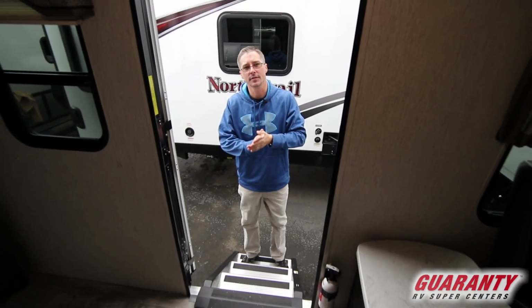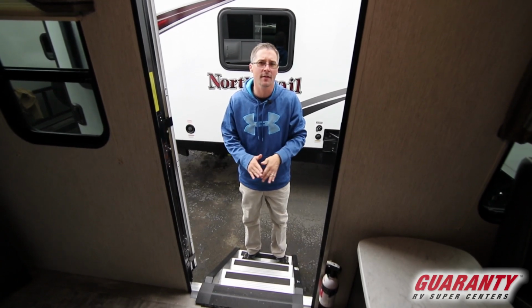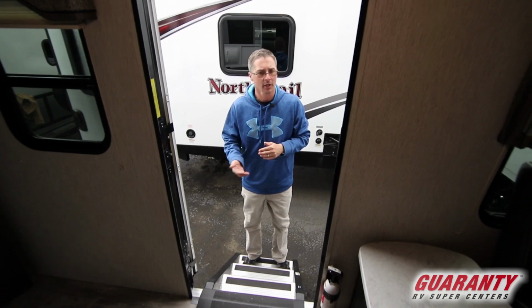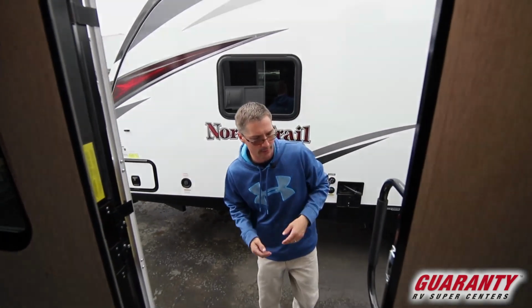I love these new steps. They are super stable. Everybody comments on them. They just love how they function. Come on outside and I'll show you how they go into the trailer.